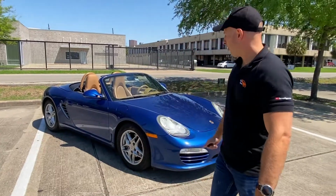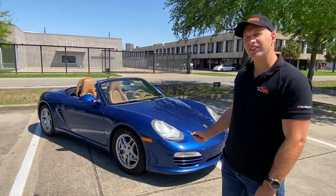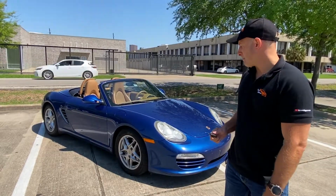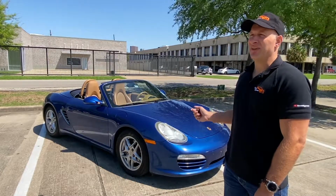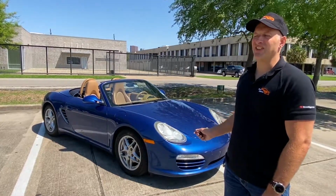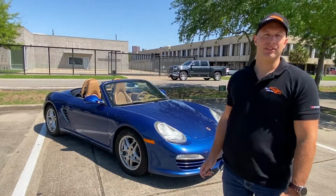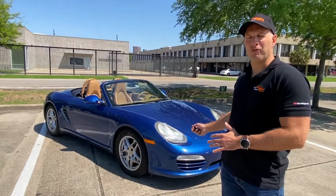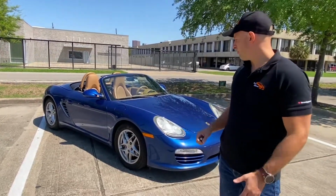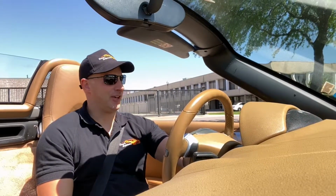So overall, you can buy this car for $19,000, compared to the 911. The 911 for a similar year is $30,000. So it's, again, an extra 10,000 to 11,000 onto the price. So is it worth it to go for this over the 911? Or should you just disregard it? Let's find out. Let's start this baby.